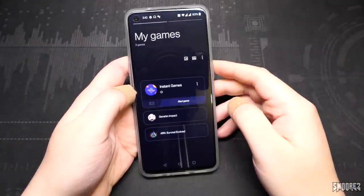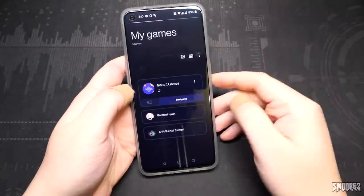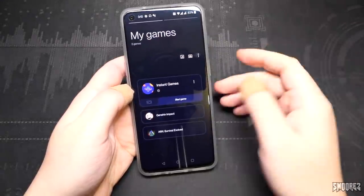I didn't know that instant games was a thing. Maybe it was on the OnePlus 9 Pro, but I didn't see it. But yeah, you can play instant games. It's exactly what it does. And there's a pretty good selection on there of just random games. So if you have this and you're a bit bored, just go onto there and choose a game and off you go.